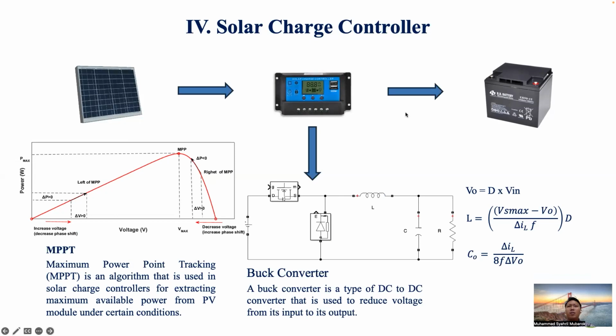of the battery, so that overcharging will not happen. If overcharging happens, then of course it will damage the battery. The other task of the solar charge controller is to limit the charging current. If the battery reaches a certain level of charge, then the solar charge controller will cut the charging process.